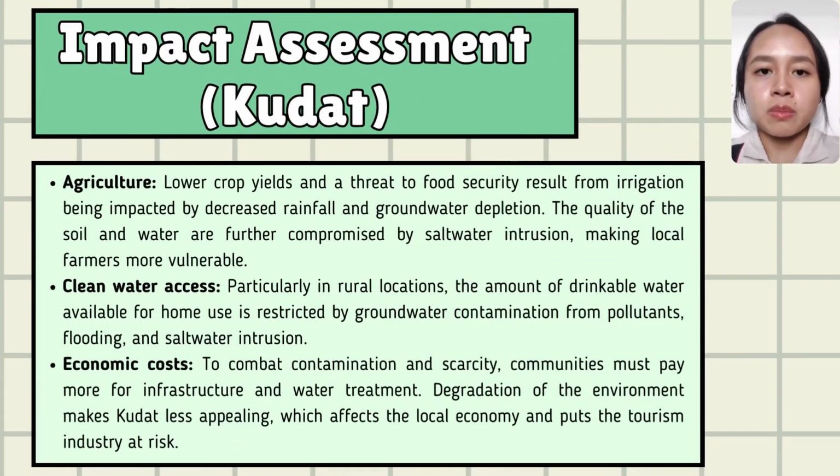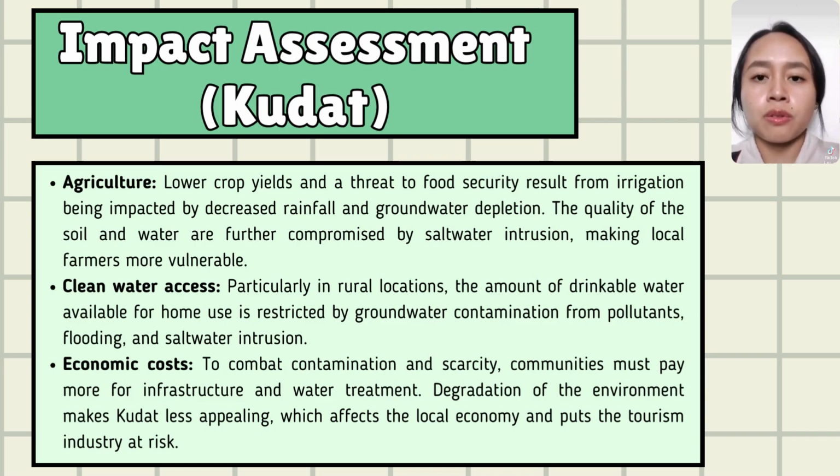There are three impact assessments for the impact of climate change on groundwater dependency in Kudat, Sabah. The first assessment is on agriculture. Agriculture in Kudat, Sabah faces significant challenges due to climate change, particularly groundwater depletion and saltwater intrusion, which disrupt irrigation and reduce crop yields. Prolonged droughts further limit groundwater recharge, while saline groundwater degrades soil fertility, making it harder for farmers to grow crops like rice and vegetables.